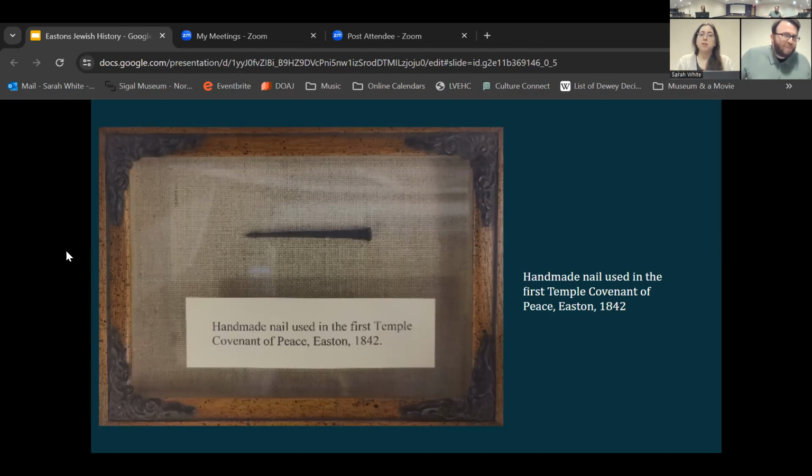Absolutely. And that's why I'm in museums, right? That's why I find this so fascinating, because you can write about it or you can have the actual stuff.